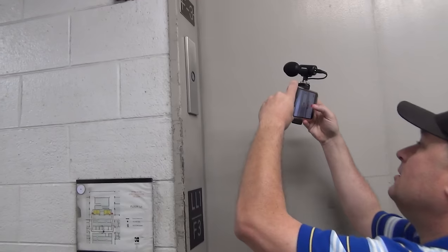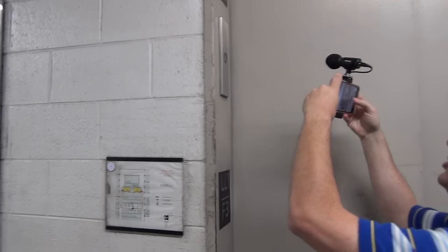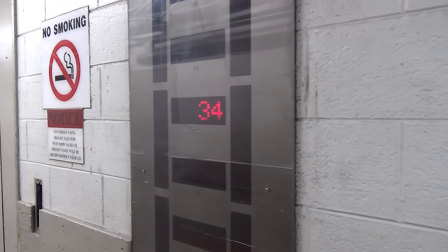What does this button do? That was what we call a discrete riser. So you can call just this car. You can call just this car at the time.